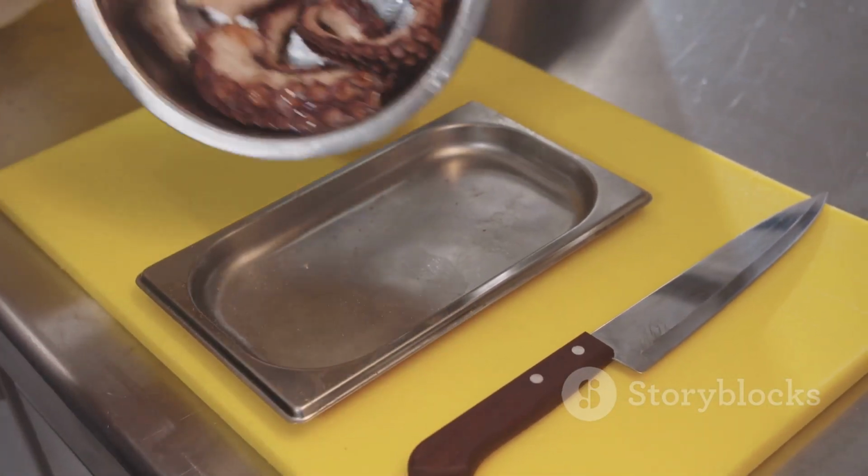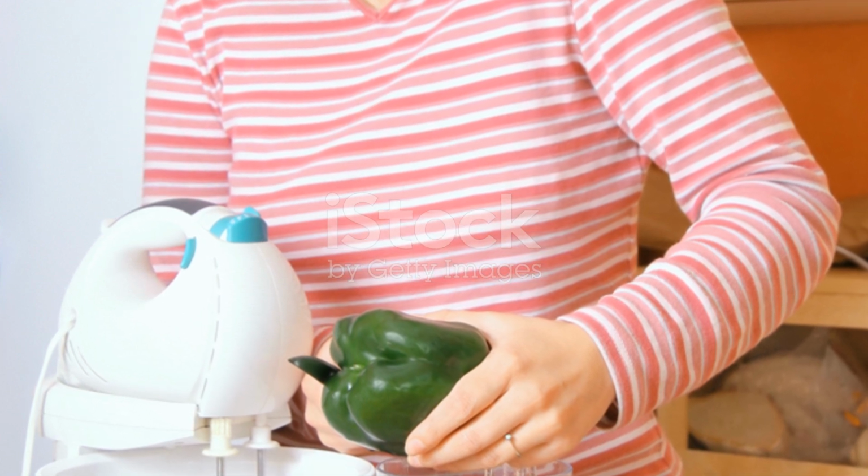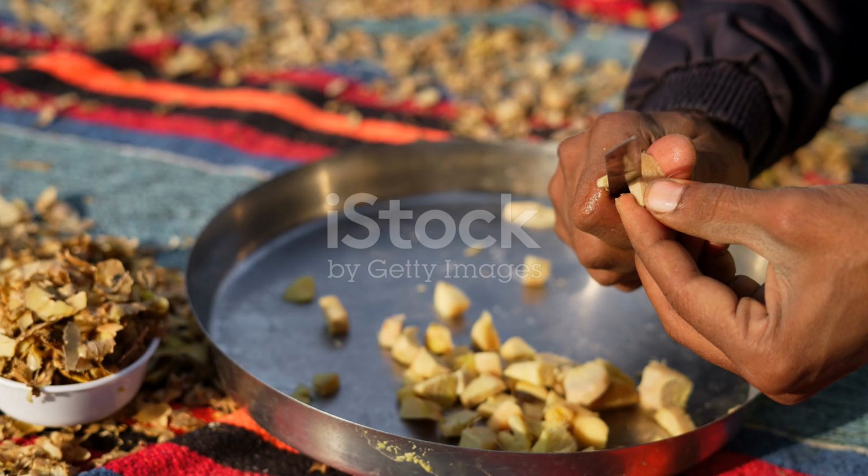Hack 16. Use an immersion blender. Great for soups and sauces without the hassle of transferring to a blender. Hack 17. Peel ginger with a spoon. It's faster and you won't waste as much.